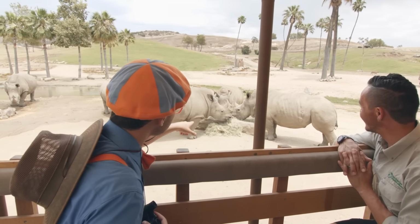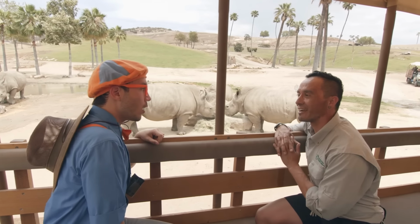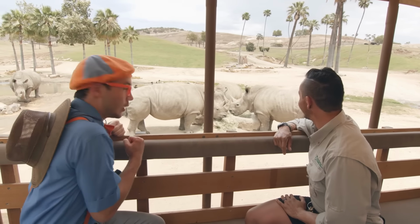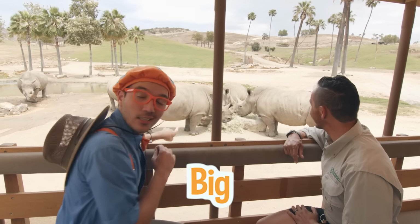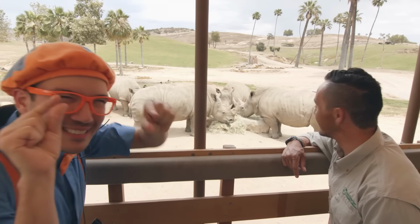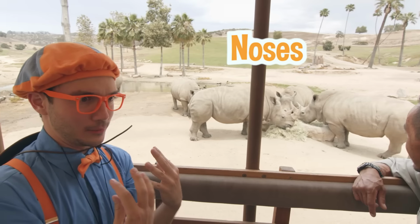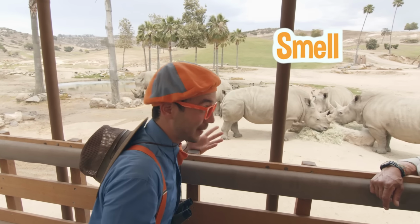Whoa! Why does a rhino like this have a big horn? Yeah, those horns help them protect themselves out there in Africa against all those predators. Wow, it is so cool and so big. Whoa, and look, they have really teeny tiny eyes. But they have really big noses. I bet that means they have a really good sense of smell.